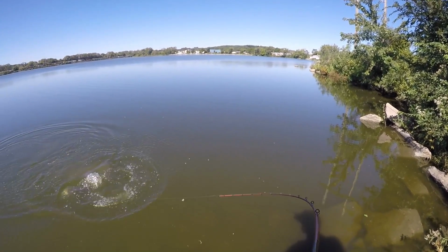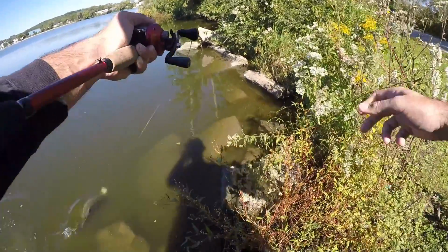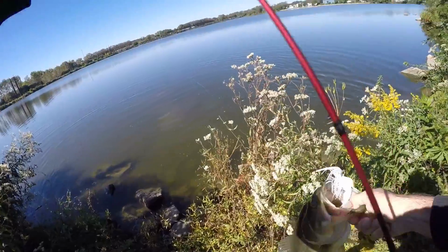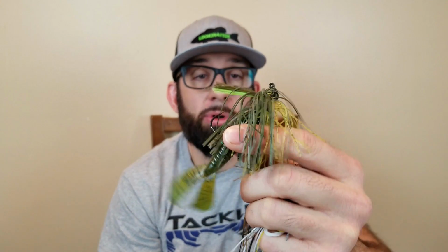I was already confident with a chatterbait, a spinnerbait, but this is one that I really only threw in clear water situations, and I've had a few people say that this thing is killer in more than just that. And I'm glad I put in more time with it and used it in more spots than just clear water, because I was wrong. This thing absolutely produces in all types of water.